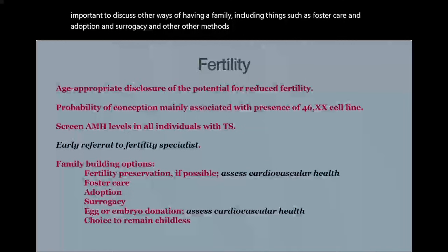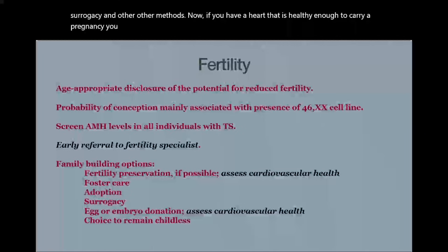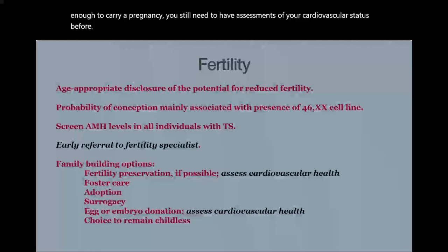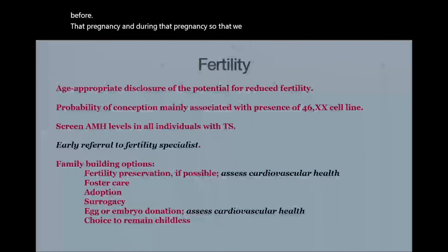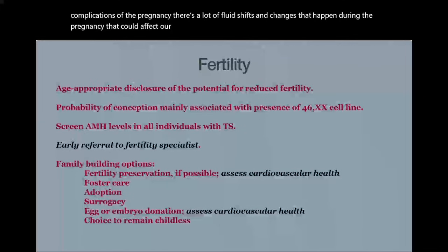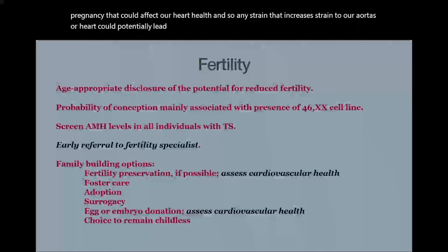Now, if you have a heart that is healthy enough to carry a pregnancy, you still need to have assessments of your cardiovascular status before that pregnancy and during that pregnancy, so that we are sure to limit any potential complications of the pregnancy. There's a lot of fluid shifts and changes that happen during the pregnancy that could affect our heart health. And so any strain that increases strain to our aortas or our heart could potentially lead to significant deterioration of our cardiac status. So these are things that we need to know as we're progressing through.